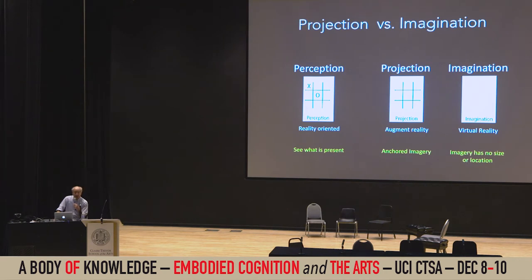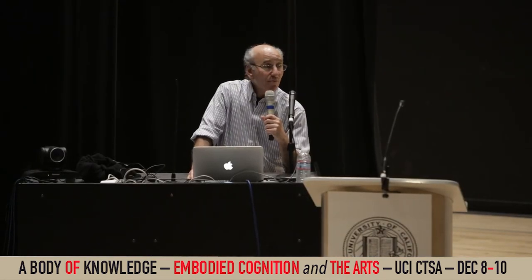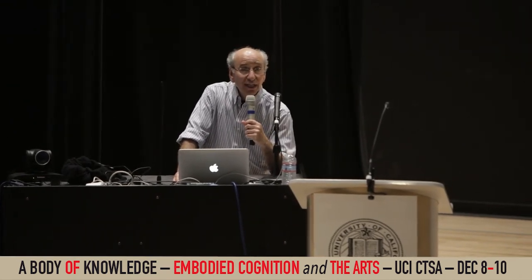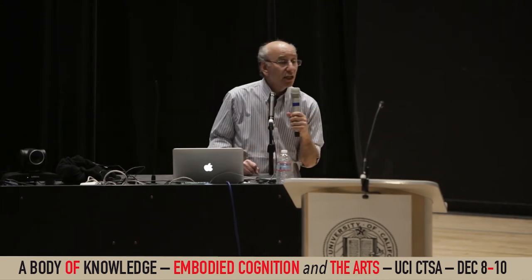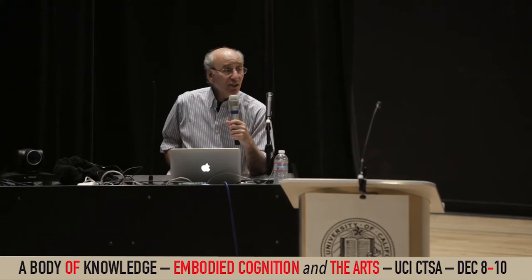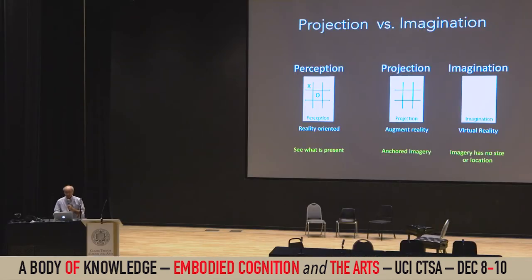And projection can be distinguished from imagination, because in imagination, you don't spatially localize things. So imagine here we're looking at a tic-tac-toe board. In perception, you see the X's and O's on the board. It's reality-oriented, and you see what's there, at least you're supposed to. In projection, it's like augmented reality. You are anchoring imagery onto the board, but it's not really there. But you are tying it to a specific location. Whereas in imagination, it's like full virtual reality. You are imagining the board, and you're imagining the X's and O's on it. And how big is that? So it doesn't have any spatial location like that.